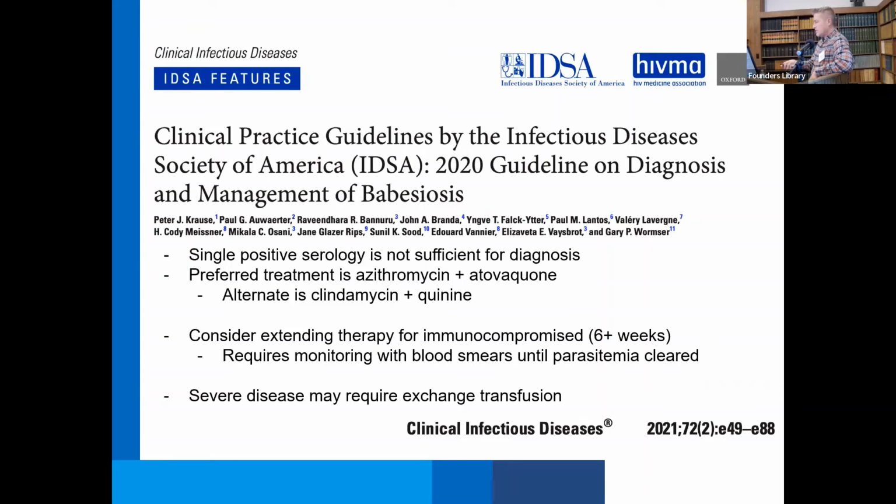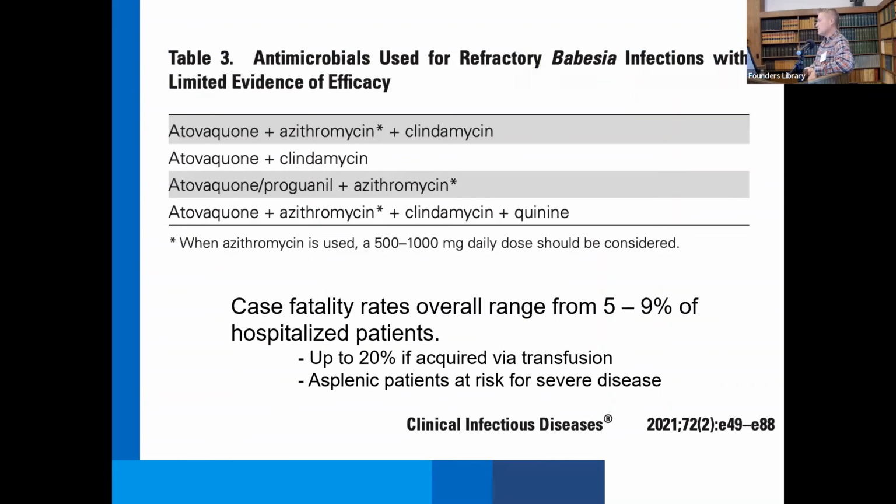The key thing here is if you have somebody who's immunocompromised in some way, you want to consider potentially getting them into CID urgently. They may want to treat for up to 6 weeks. We actually will monitor blood smears persistently and make sure that they clear. And we've had a couple of cases where they were really severe and required exchange transfusion. There are alternatives. These are all kind of expert opinion type stuff.